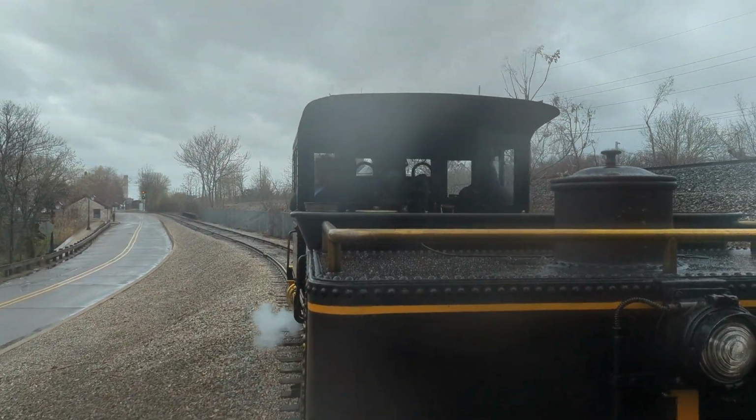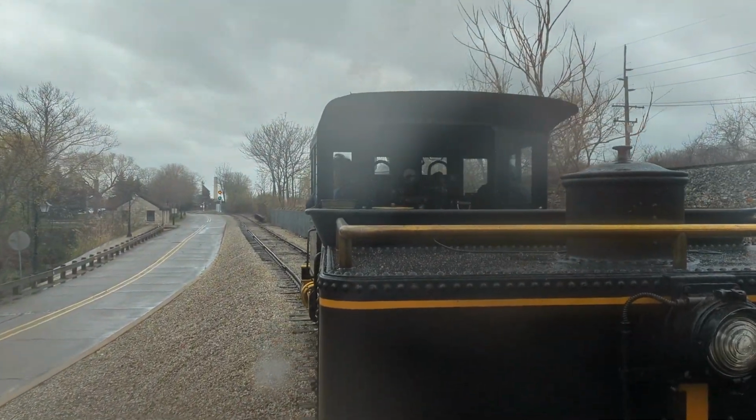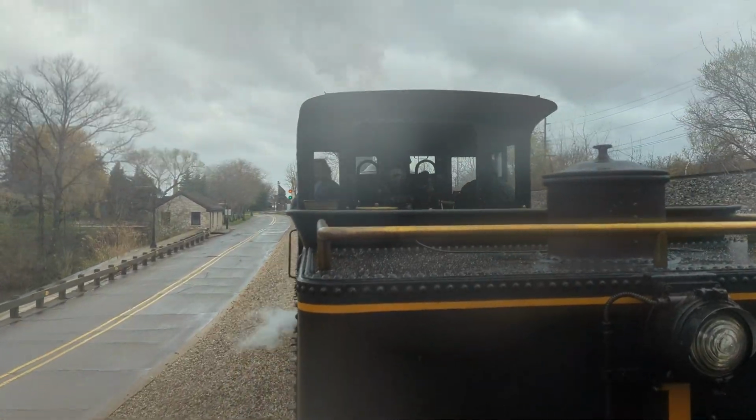On your right on the top of the hill, you'll see the main line for Norfolk and Southern. This track goes all the way from Detroit to Chicago.